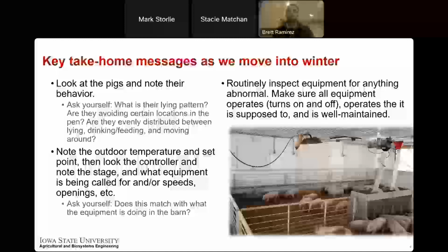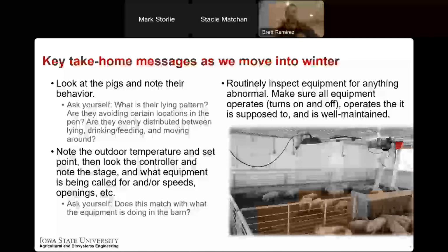And then the last one is, I'm going to harp on this a lot, routinely inspect equipment and perform routine maintenance to really make sure everything is working. I've been in a lot of barns recently where I go in and stuff just doesn't work. Numerous reasons why, but especially going into winter, we need to make sure things that are supposed to be on or variable are actually performing that way, or if they're supposed to be off, make sure they're switched off at the wall and that things are being done the way they're supposed to be.